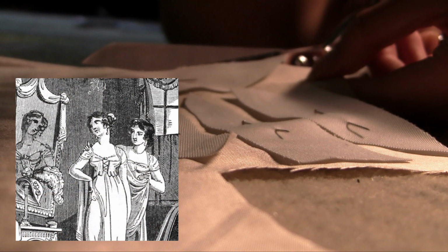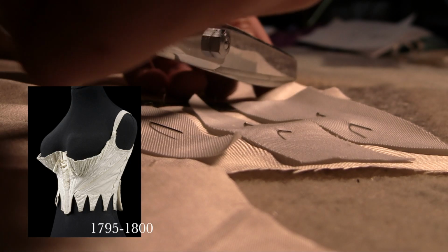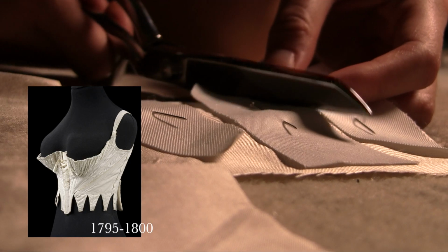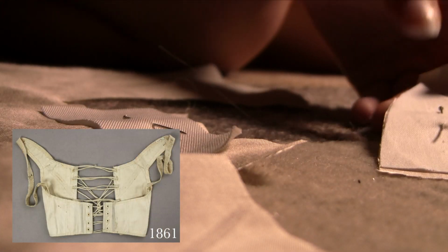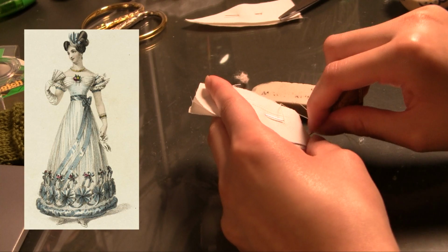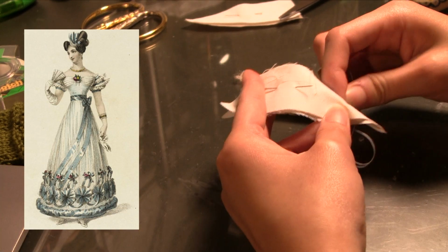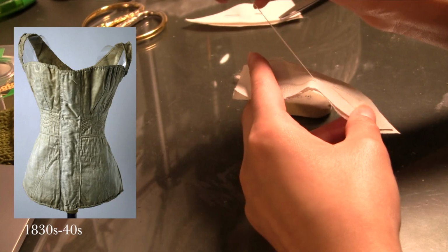Lastly, we have short stays, which are quite popular among historical costumers today, but I couldn't find as many examples in museums or fashion plates compared with the others, which was surprising. Of course, there are exceptions like this from the middle of the century, but by the 1820s and 30s, as the waistline dropped towards its natural position, corded or lightly boned full-length corsets became the norm as the others disappeared.